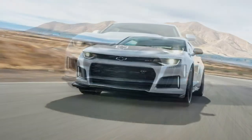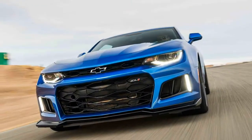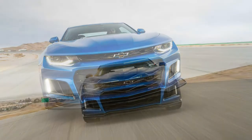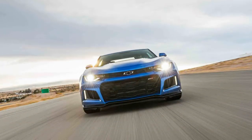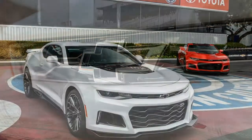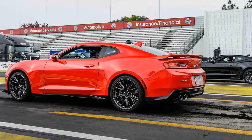This is one of the most satisfying track cars on the market, with plenty of power to get you in serious trouble, an overbuilt chassis that is rarely overwhelmed, and a few helpful electronic nannies that can keep you from killing yourself. The Performance Traction Management PTM system is available only when the ZL1 is in track mode.